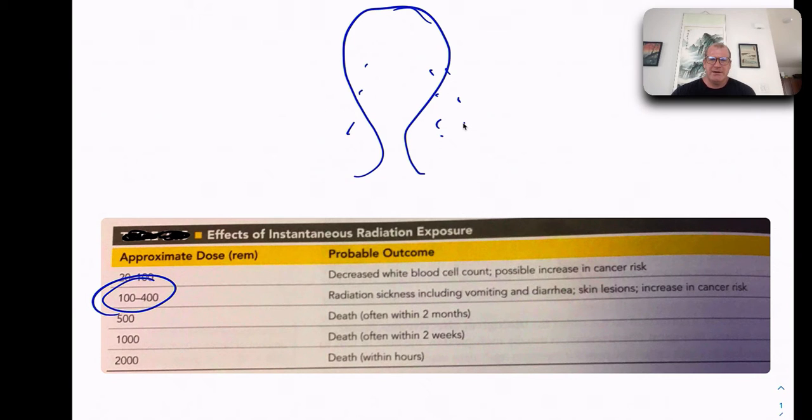The areas of our body that are affected the most tend to be our eyes, our stomach, and our hair follicles, because they divide very quickly. So they're the ones that tend to get hit hardest as far as physiological responses to radiation. Eyes maybe a little less, but you can get some cataracts or temporary blindness issues after a nuclear detonation. So that's what fallout is, and that's your target.